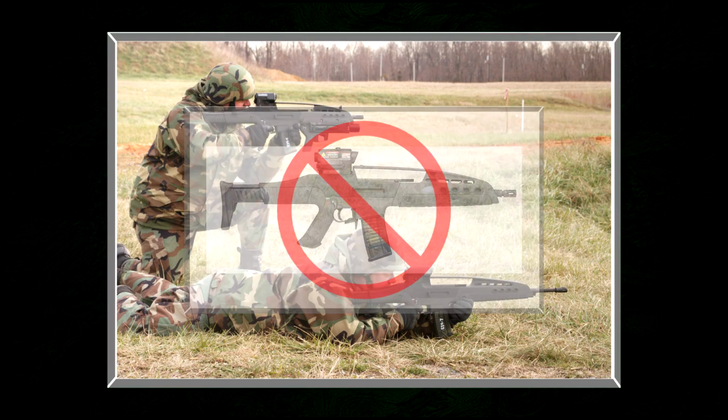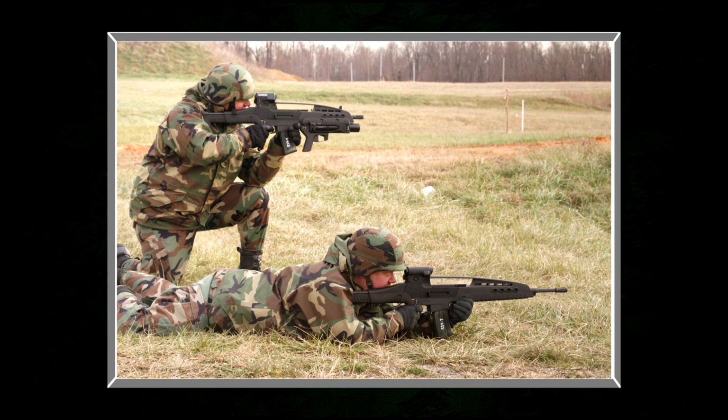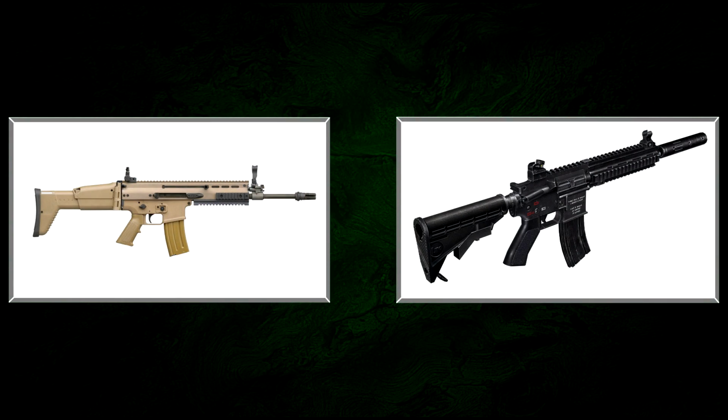In 2007, it was put back in the testing phase against weapons like the FN SCAR and the HK416, but was not satisfactory in the eyes of the US military officials, even in the dust test that they were conducting. And this might sound weird to you, which it actually is and doesn't make sense.